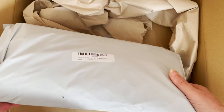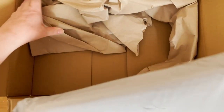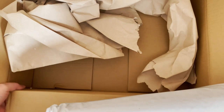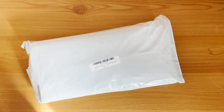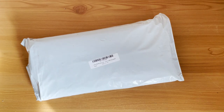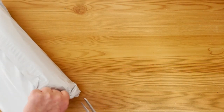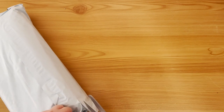Amazon, as usual, reasonably small. It's quite hefty, actually. Reasonably small bag, but in a big box. So what we'll do is we'll look at all six. Hopefully the video won't be too long. Right, let's get my scissors back.